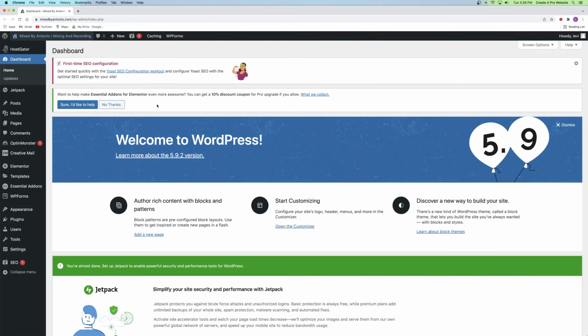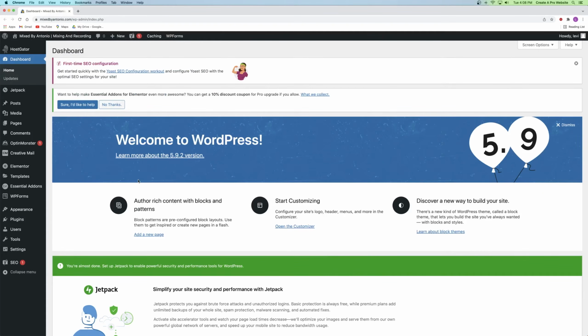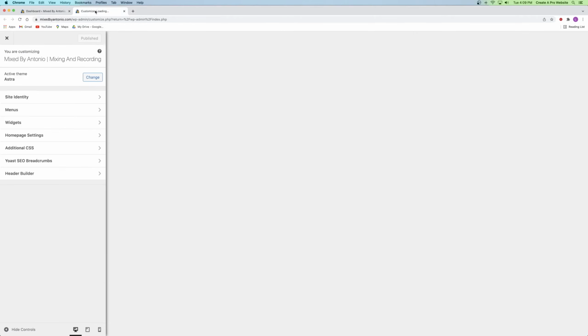So let's go ahead and close out of that tab and go back to the WordPress dashboard. So now that we've finished customizing our entire website, we can move on to step number 7, which is to edit the header and footer. And to edit our header and footer, we're not going to be using Elementor. This time, we're going to be using the customizer, which uses our theme that we downloaded earlier, Astra. So in order to open that customizer, we're going to go over to the Appearance tab and then click on Customize right here. I always open everything up on a new tab.